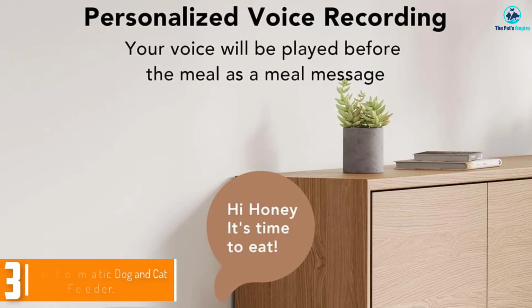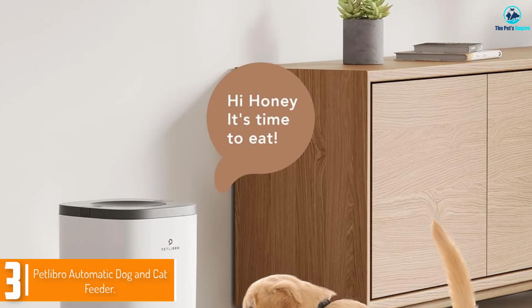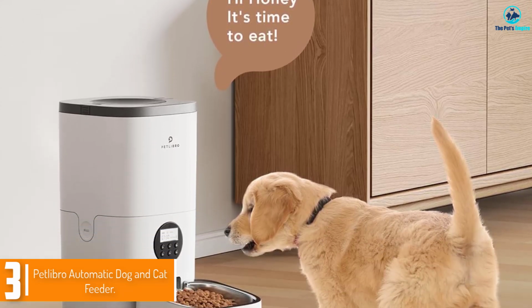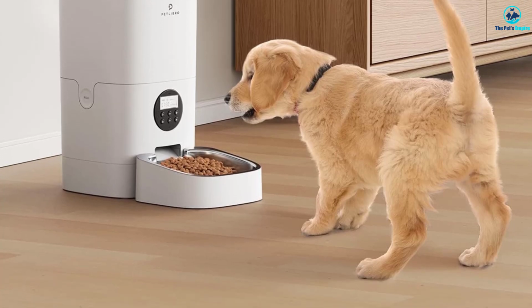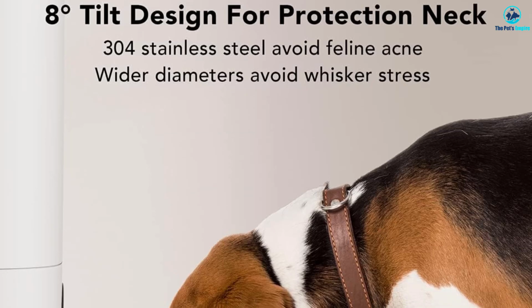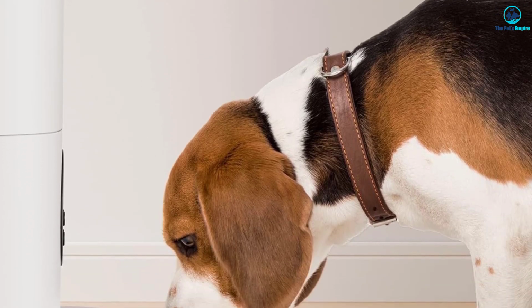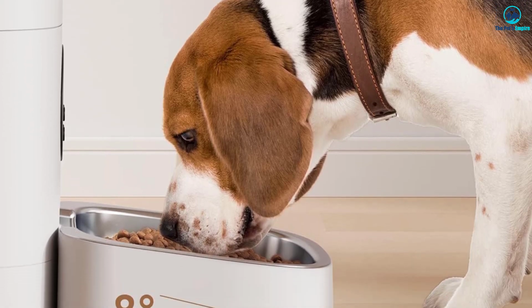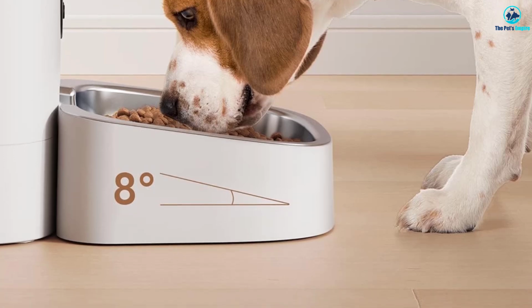At number 3, we have the Petlibro Automatic Dog and Cat Feeder. Before we tested the Petlibro Air and Whisker Feeder Robot, this highly convenient feeder was our choice for best overall. And the Petlibro Automatic Pet Feeder continues to be a reliable automatic feeder with several different configurations at a very reasonable price. The Petlibro has a power adapter and a battery backup, which uses 3 D-cell batteries.